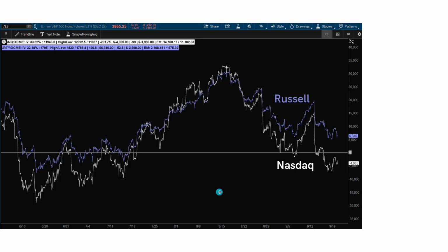Reason number 1, we're looking at the Russell futures against the Nasdaq futures, 2 tightly correlated markets. Right now, the Russell is staying somewhat strong relative to the Nasdaq. The Nasdaq is cheap relative to the Russell. That's the first reason.